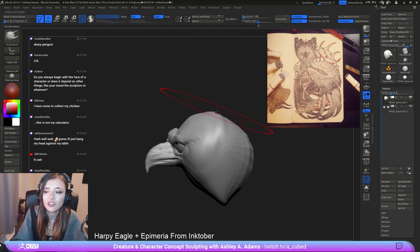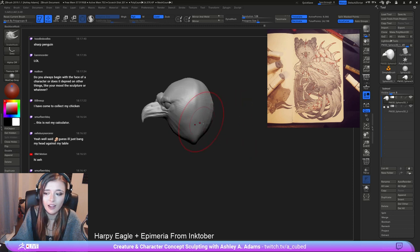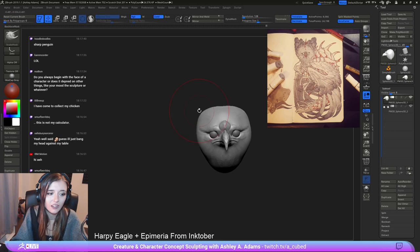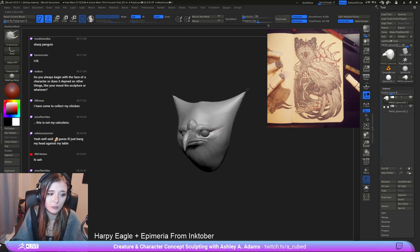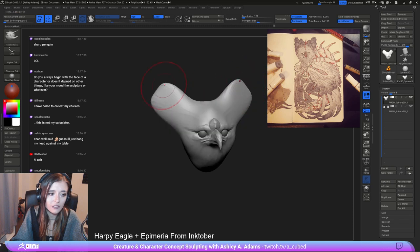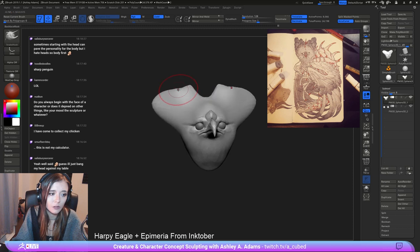Sometimes I'm feeling really low energy, like I am right now, and so I'll just pick something easy, aka the head of the character, and then I'll work on stuff after that, after I get a feeling of what's going on. But yeah, it's absolutely the mood that I'm in, because I'm not always feeling super high energy, super ready to attack some sculpts.